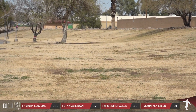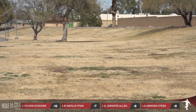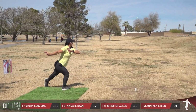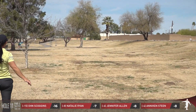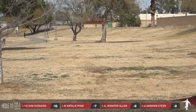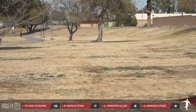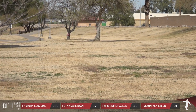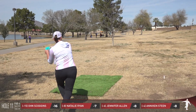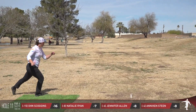Yeah, that's going to work too. Hit hard. And she does. That could have been very dangerous. If she would have thrown it a smidge flatter and it landed flatter, she would have gotten a massive skip left, finding that OB sidewalk. So she's safe. We'll see what Natalie can do.